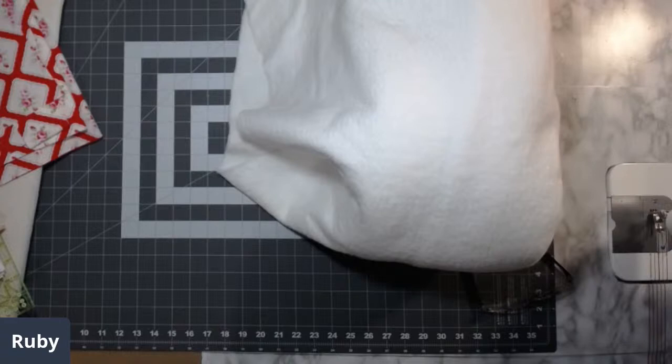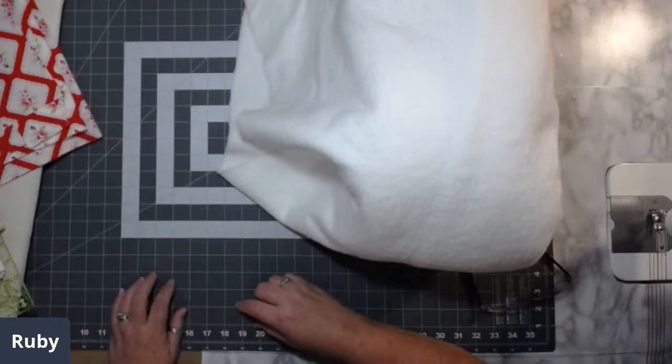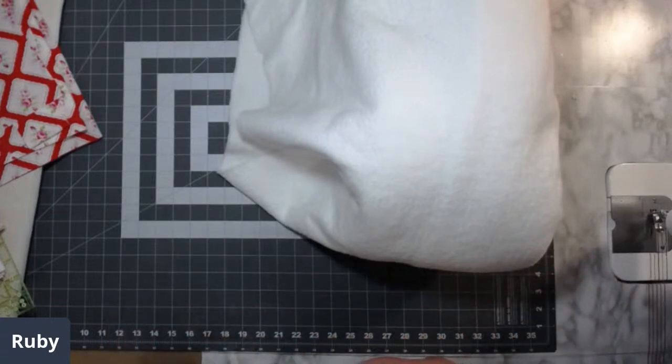Okay, you know what I think I'll do is fold that batting in half. Okay, so I just grabbed me a new Insulbrite. Yeah, that's how I'm going to cut this, guys.